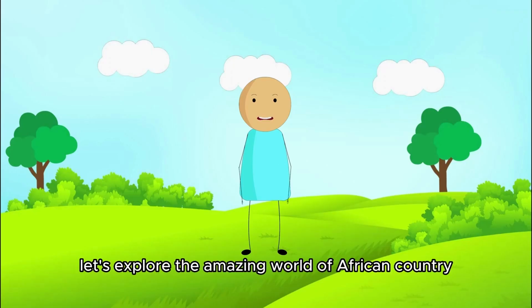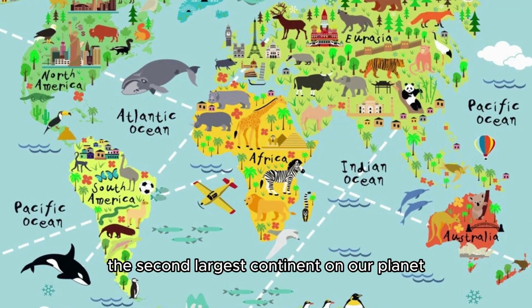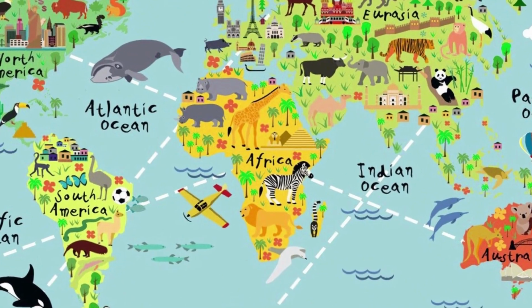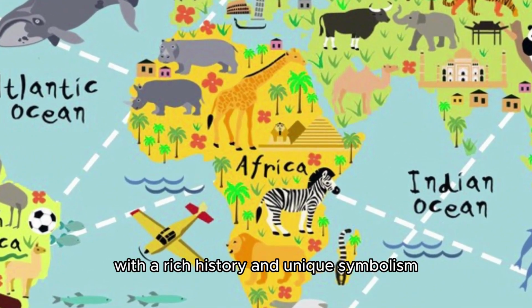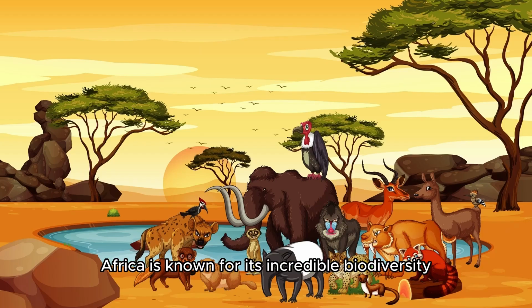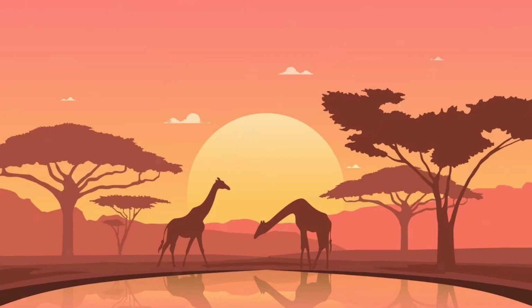Let's explore the amazing world of African country flags. Africa, the second largest continent on our planet, is home to 54 diverse countries. Each of these countries has its own flag, with a rich history and unique symbolism. Let's take a closer look. Africa is known for its incredible biodiversity, vibrant cultures, and awe-inspiring landscapes.